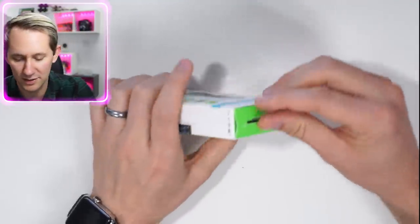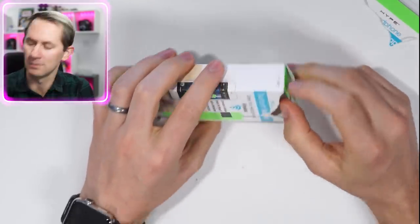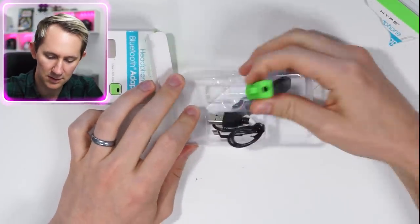Okay, show me, make it wireless. You have to open it up first. Okay, watch. Because right now the only way you can use these headphones is if you plug it in physically to your phone or any device. Yes, I have to plug it into my phone. Yes. So here's the tiny little dude here. Hype.